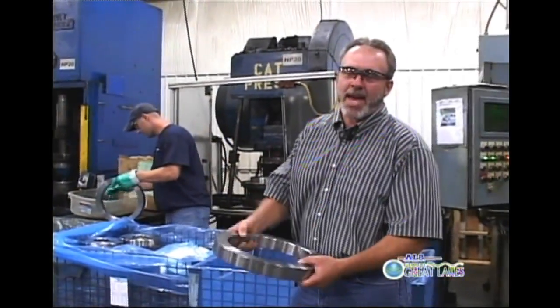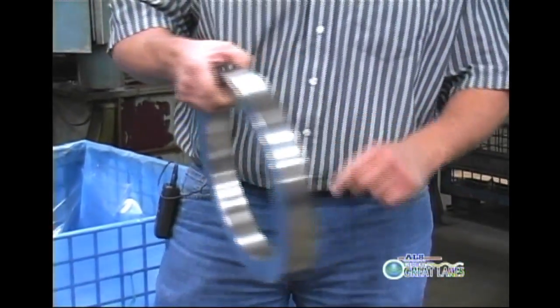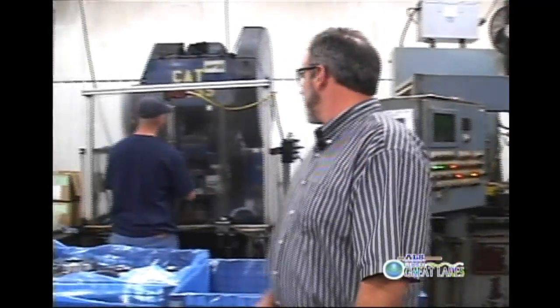This is the outside mass. The press will shove a rubber membrane in between the two pieces. After the press, it'll go to a balance where it'll be spin balanced, and then anti-rust and container.